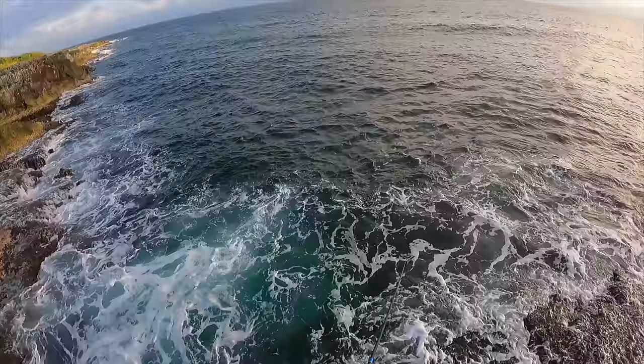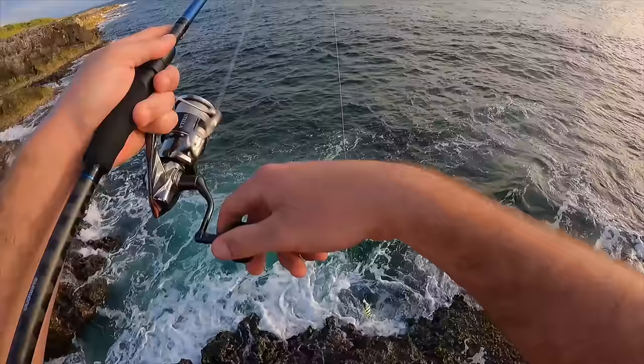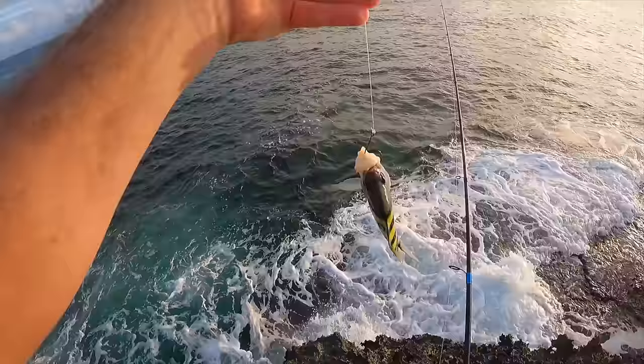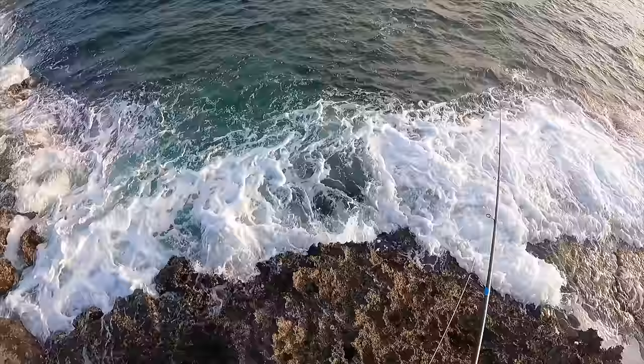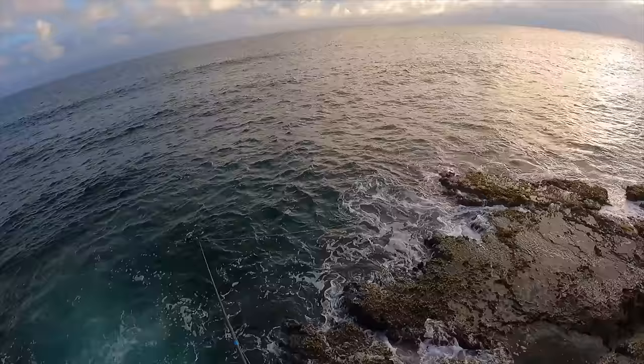Got him. Ah, small one. A sergeant fish on that sizable circle hook. Gosh, that'd make a great piece of bait, but you can't keep these ones as bait. Pretty little fish. Oh, barely cleared the rocks. Okay. Well, we're catching the variety today, that's for sure.